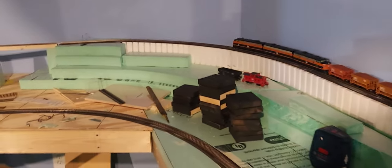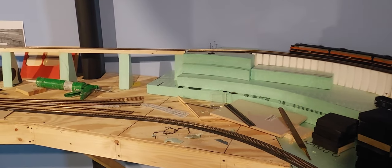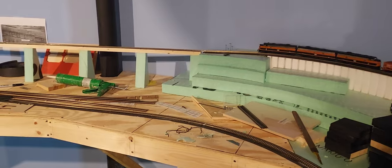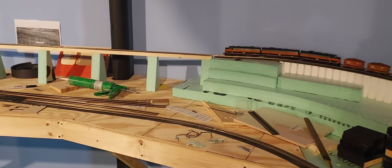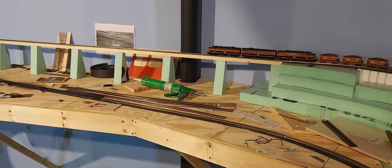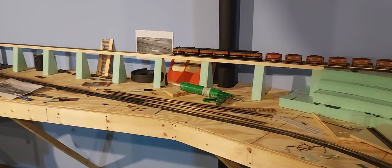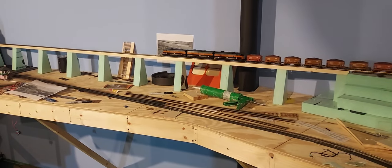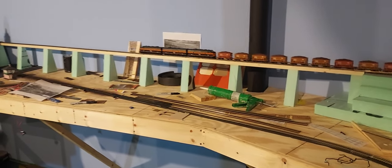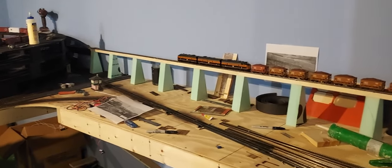Eventually someday I'm going to have to build a whole lot of Micro-Engineering bridges. That's okay, I like building kits. But this at least lets me run some trains and keep testing, and I can get to building the real bridge someday in the future.